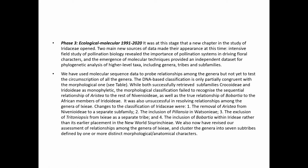And then on top of that was the emergence of the DNA molecular techniques that provided an independent data set. Now, what I mean by that is that it's a data set that's not dependent on the morphology or the pollinators. It's driven by different sets of influences. So it's independent from the morphology to many extents. So it's a really nice way of testing the morphological stuff. And so we had that new set of data.